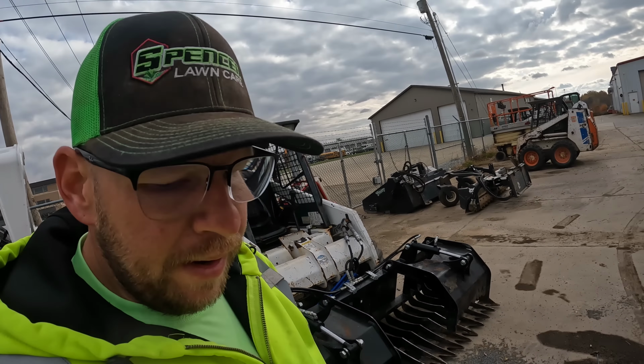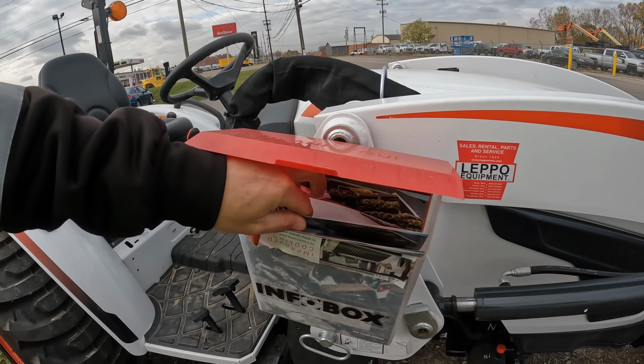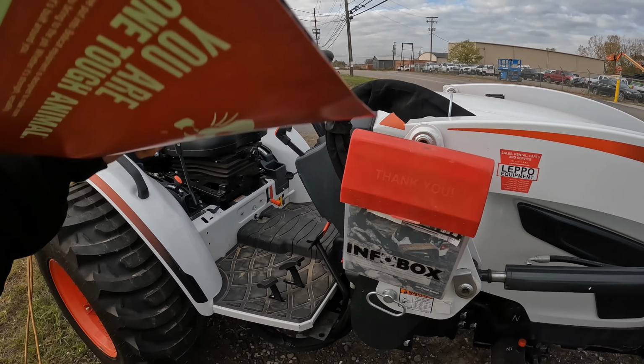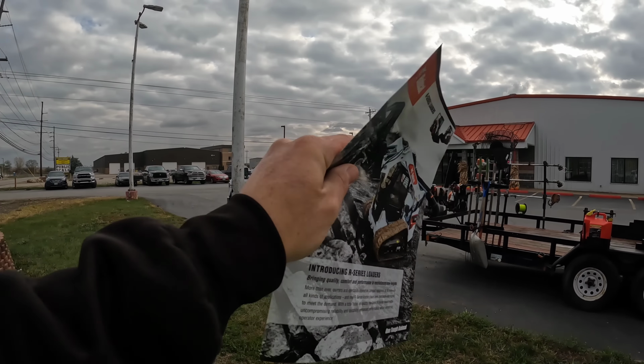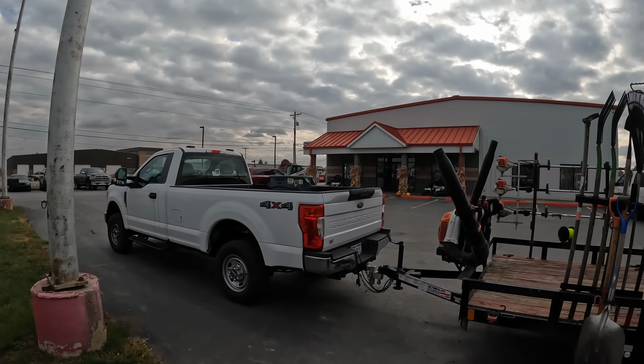So since the last time I've been here, which has been a few years, they started selling a little bit more equipment, and they actually carry tractors here, as you can see. Got another one over here, little guy. Skid loader I showed you earlier. There you go. They also do have a few of the Bobcat mowers here. Just looks like the sit downs. I don't see any of the stand ons. So let's roll.